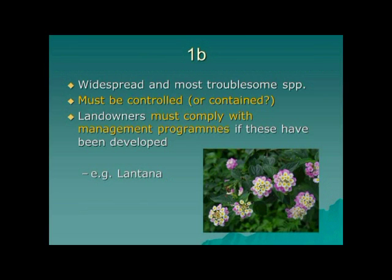I'm still not quite sure what wording is going to appear in the final regulations. But one important aspect which CARA never had is that landowners now must comply with management programs if these have been developed.